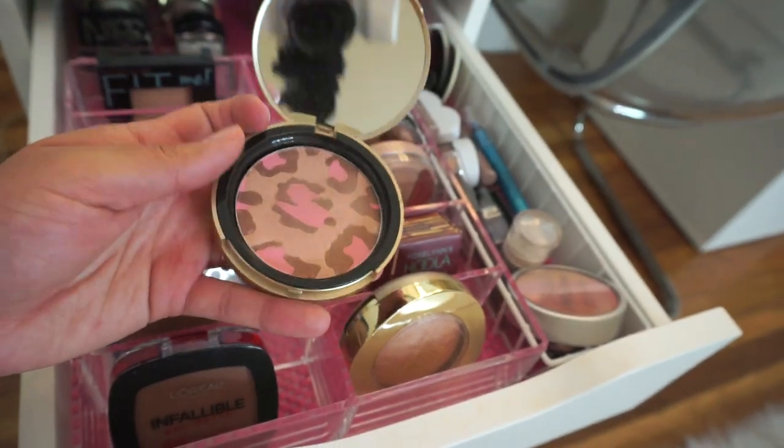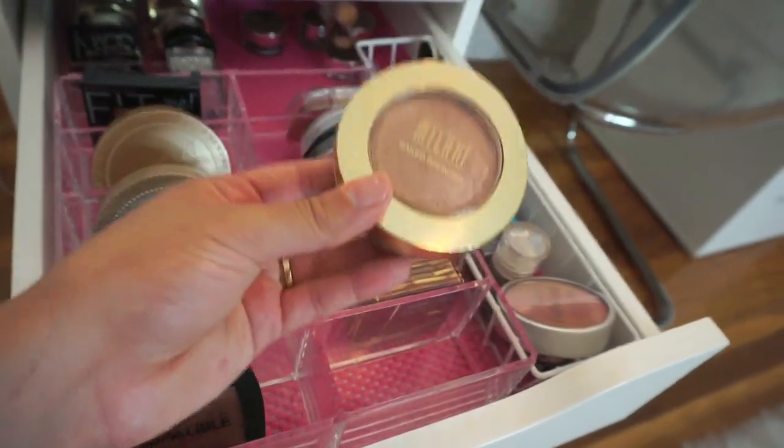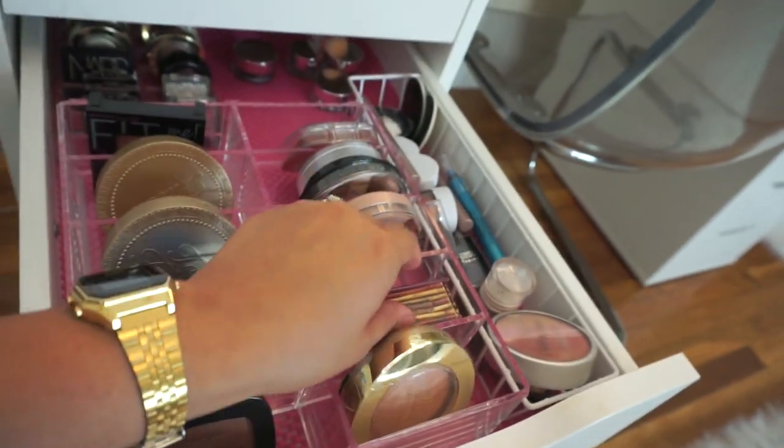This one's so beautiful. I love it. And then just my Fit Me foundation, my Milani. This is such a good baked bronzer, by the way. This makes your face look so tan and natural. This is my all-time favorite.